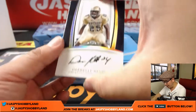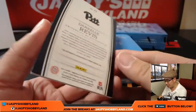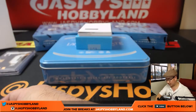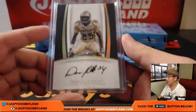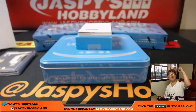And a one of one, Darrell Revis. John with that one. What a break. One of one, Darrell Revis. John, again, all aboard the Big Hit Express. Whoop whoop.